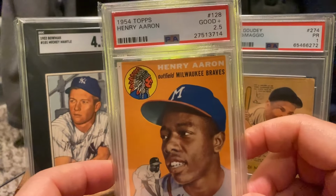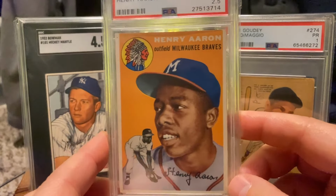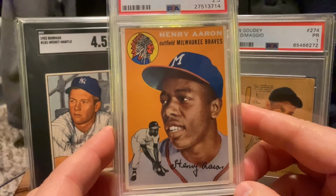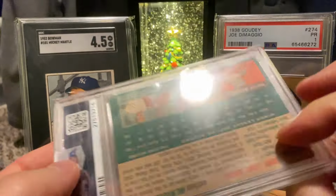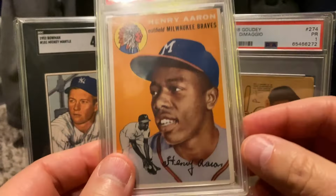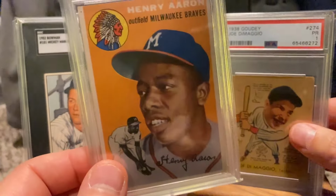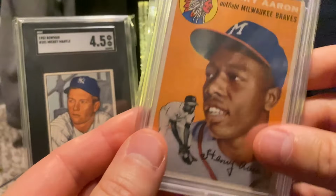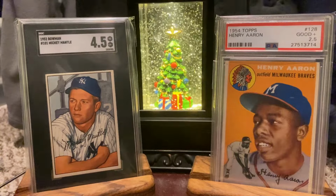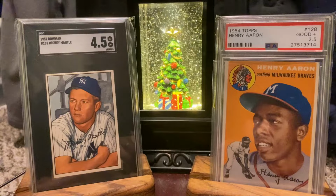I used to have a pristine one, but it was wavy like a Pringles potato chip. So I ended up selling that and getting this one, upgrading. And this is my forever Hank Aaron, because this is so, so nice. I mean, look at that. The centering, the color, just the eye appeal. So nice. And that, my friends, concludes part 1 of this video, which is Black Friday Beauties.